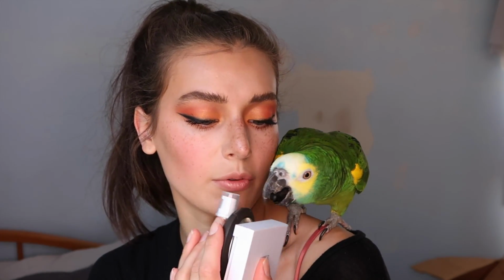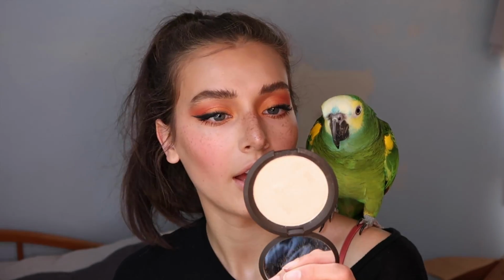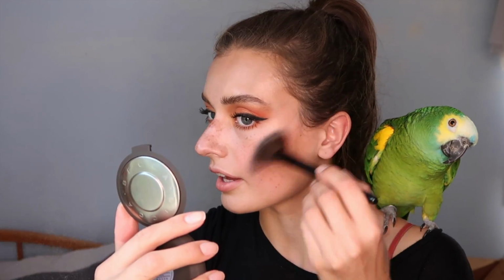We're almost there. It's highlighter time. Which one do you want to use? Oh yeah, there's a lot of options. Alright, going for Becca. I got Moonstone. I'm just gonna highlight my cheekbones with this.